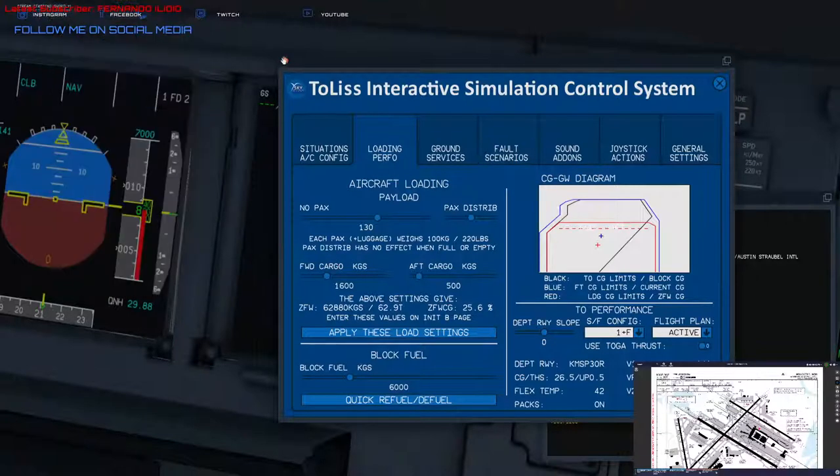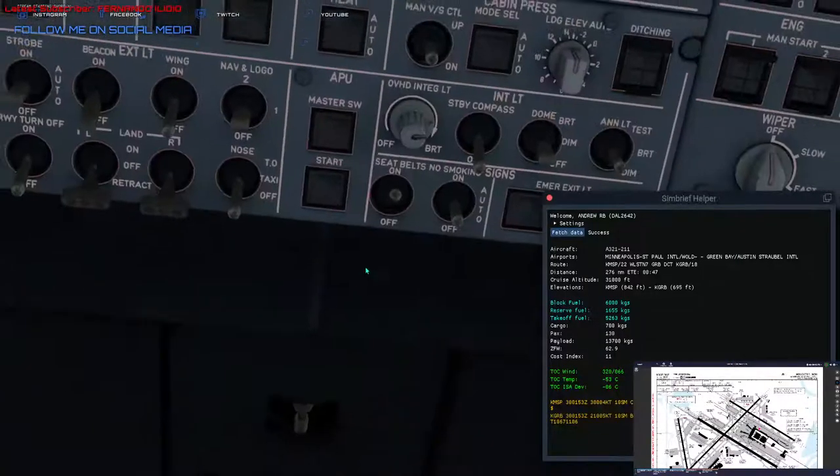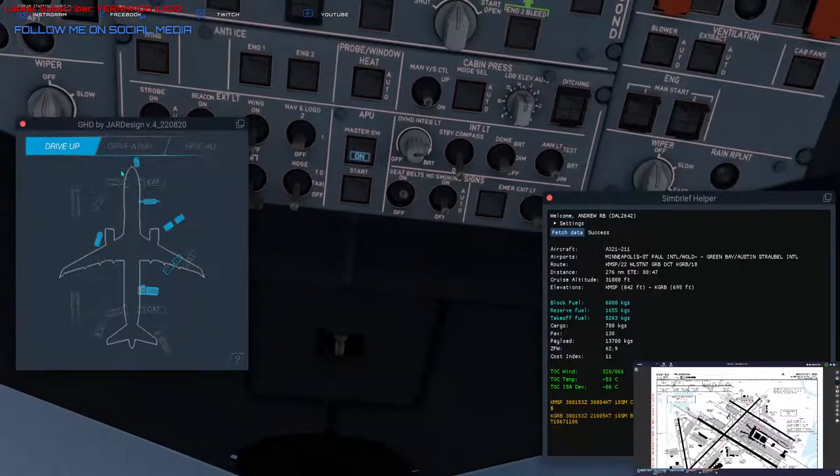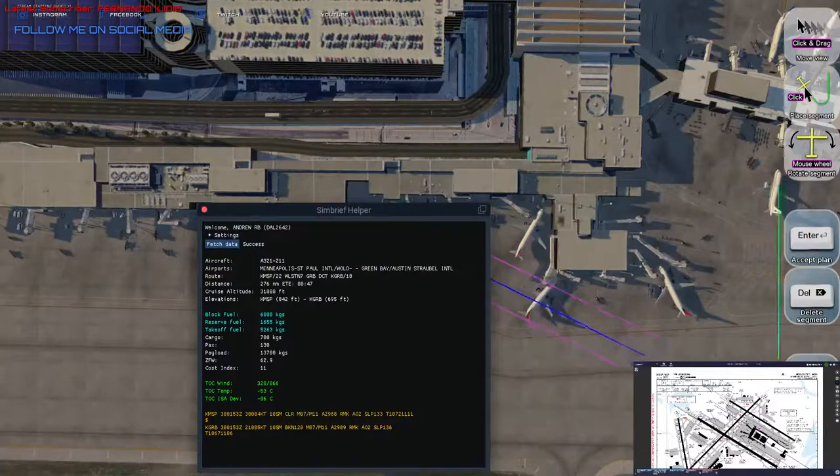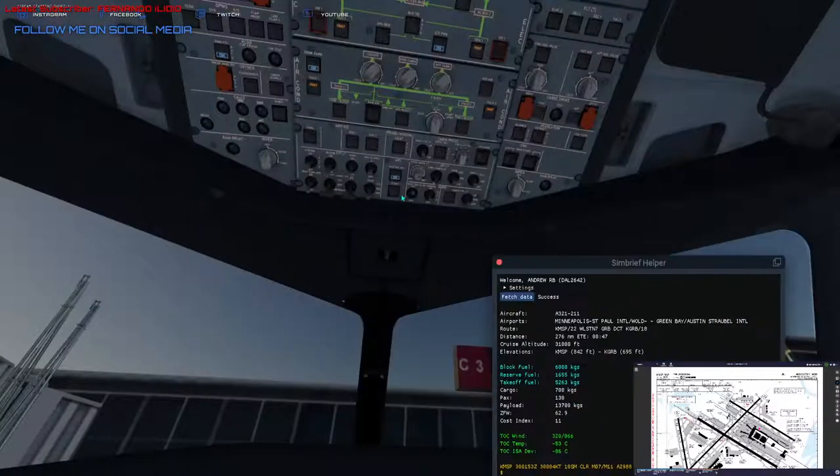Alright, let's do the PA while we get the pushbacker in place. Drive over the ground services. Alright, let me do the PA.